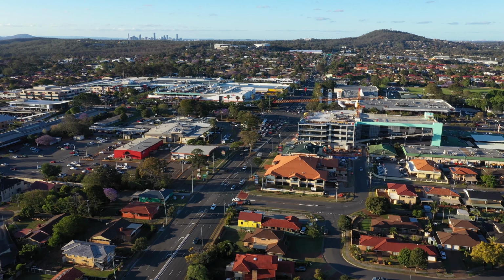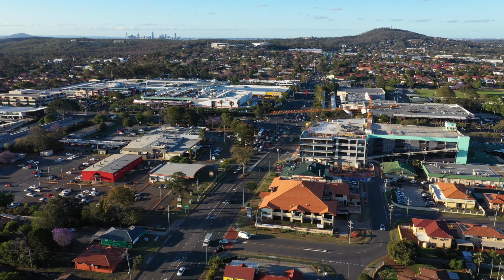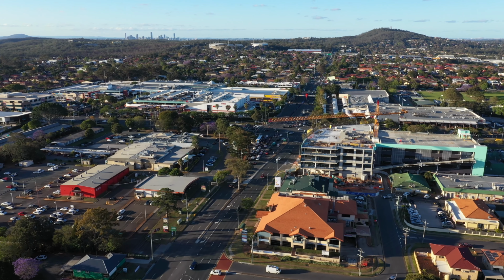So there is naturally no better time than now to enter the market and secure a premium piece of real estate around this area.